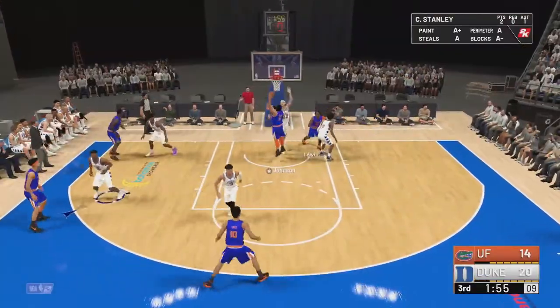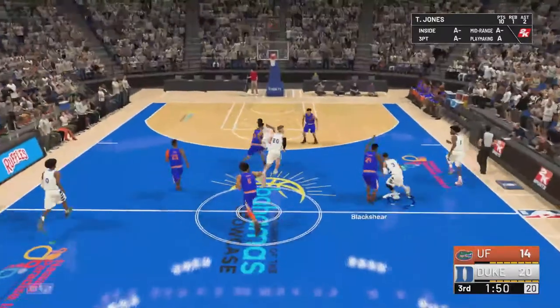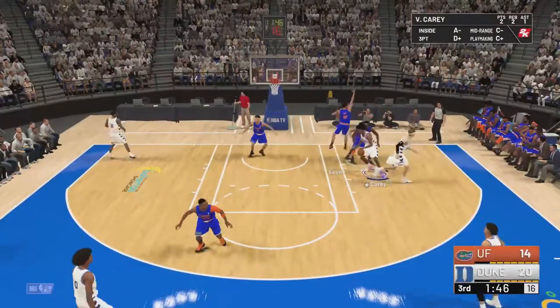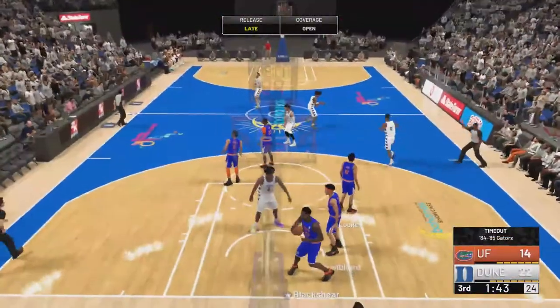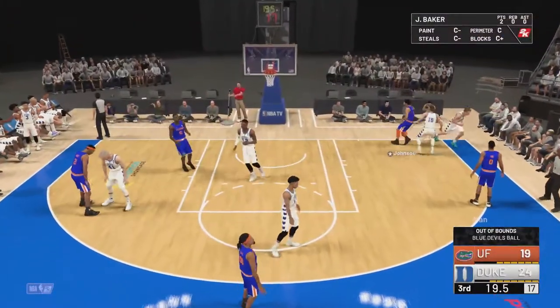Back to Johnson. Good pass. No. Oh, but that's blocked. My God, great rotation. Jeez. Jones looking for an opening. Here's ABC. Oh, just switching to the wrong guy. You're gonna see a random guy jumping out here. Moving that ball around. Oh, yes.